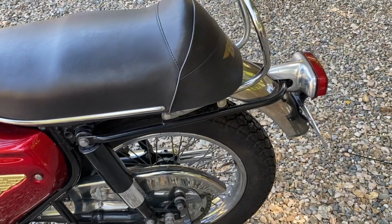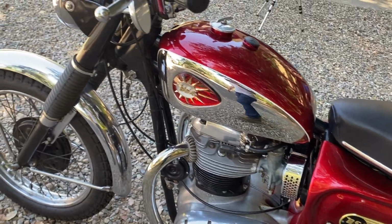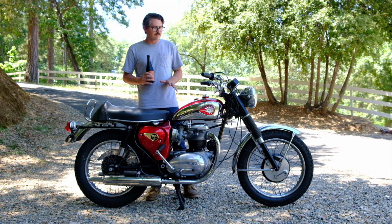This bike has been beautifully restored. There's 242 miles on the restoration. It still looks absolutely perfect. It rides beautifully well. I love the styling of this bike.